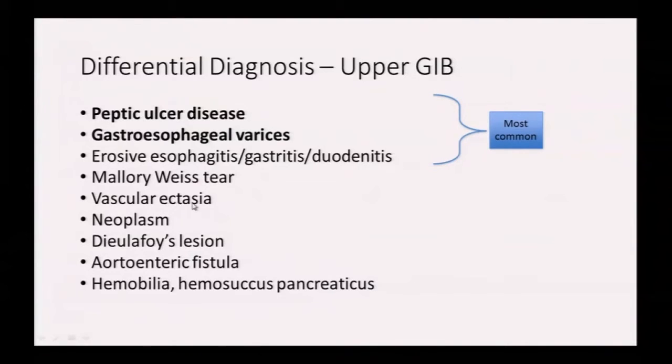Vascular ectasias you can see, I'm not going to talk about it. Neoplasms usually don't bleed briskly, but occasionally they do when they erode into something bad. And then a Dieulafoy lesion is a vessel that's eroded through into the GI tract without an associated ulcer. They're supposed to be rare, but we had a one-year period here in Erlanger about 4 years ago where we saw 1 or 2 a month. So for some reason we had a rash of Dieulafoys.